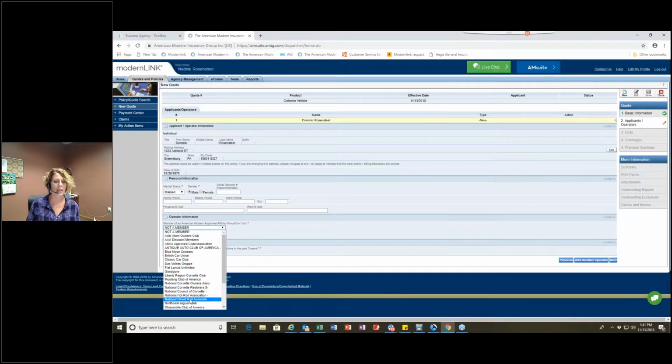These are the members of the different car groups or collector car groups. If you have an insured or a group of insureds that are in a collector group in your area, please let me know and we can see about adding them into this for a discount. If there's a certain amount of them, this is what this AMIG approved club association is. If you have a client and you're going to have, say, 15 members, I can go back to American Modern and say, hey, there's this retail agent going to be able to have 15 policies with you. Can we give them a discount with this AMIG approved club association? So please let me know if you have a situation like that.